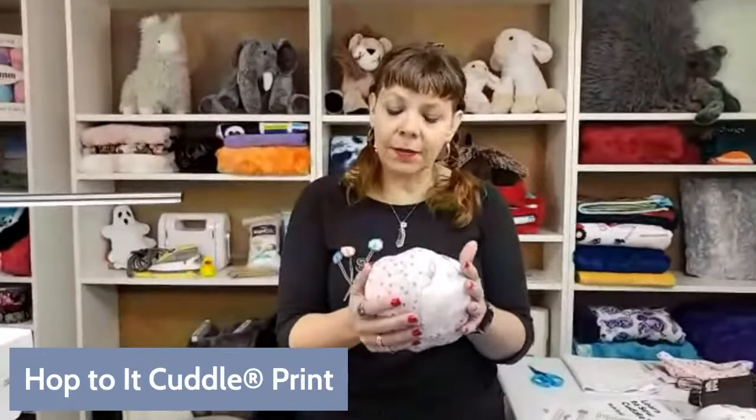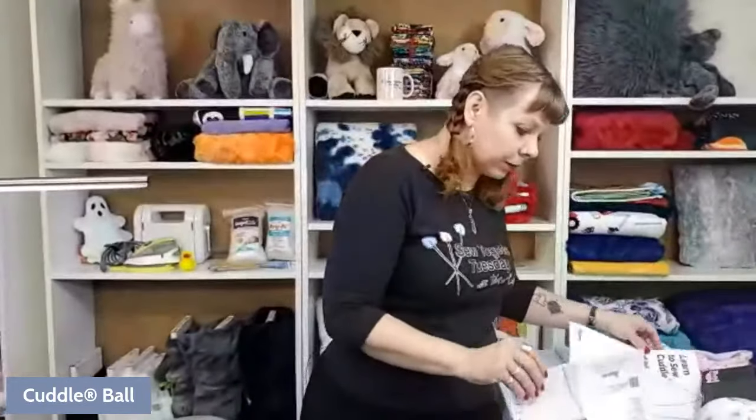So this is what it turns out like. This one is stuffed with the polyfill. We'll talk about that also. So what you're going to need is the pattern, which I also need a new printer.